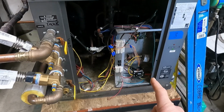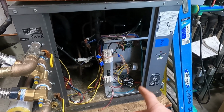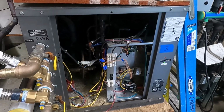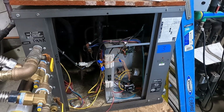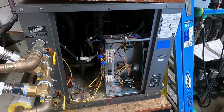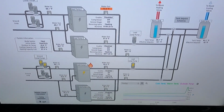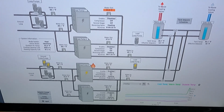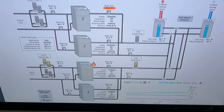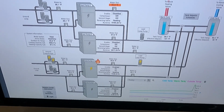So Wyatt changed out the contactor, and we got the new one in, and it's up and running. I'll give you a little shot of the interface where we can see everything that's going on with this system. So here's the online interface, and we can tell what everything's running.